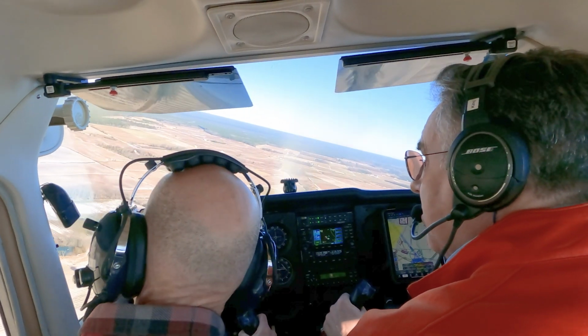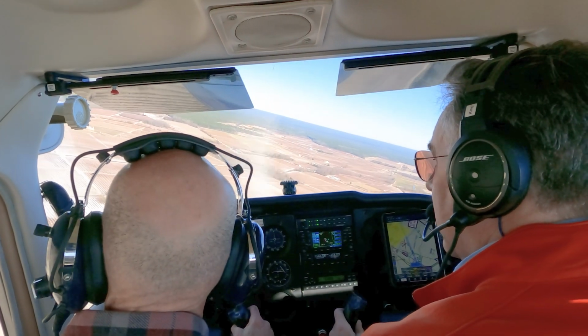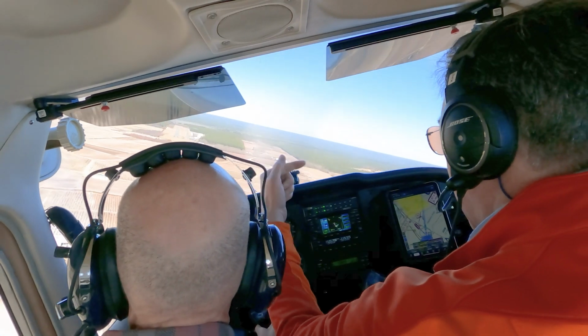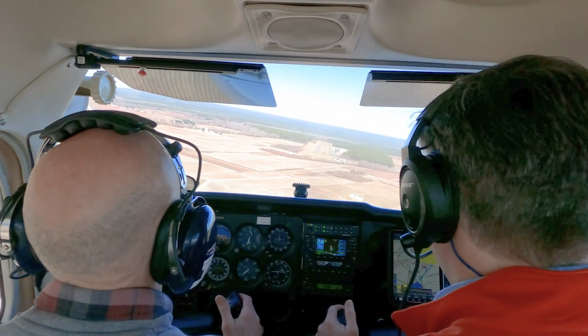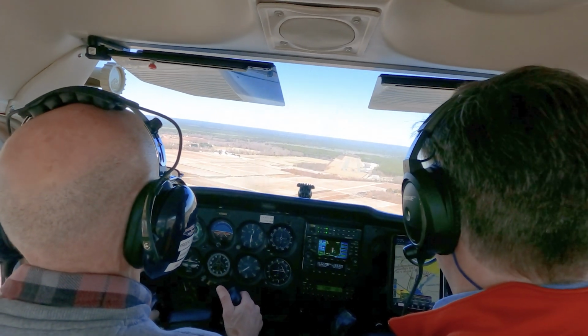We want to get lined up here without overshooting. So I like to intercept from the side we're on. And there we go. The wind is pushing us that way a little bit. Yep. So let's get another notch of flaps in. We're just not quite perfectly lined up, but we're not at 500 feet yet. And let's take a little bit of power out, and I'm going to get the last bit of flaps.